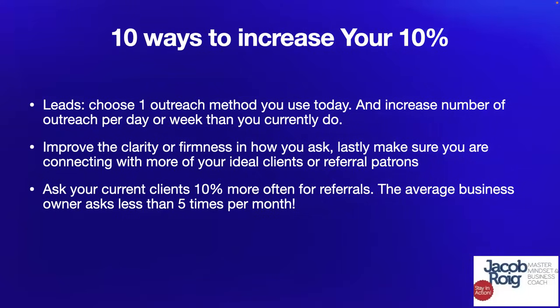Could you ask your current clients 10% more often for a referral? If you're like the average business, they ask, and I was very generous with this, 5 times a month. Just acknowledge to yourself, when's the last time you asked someone for a referral? I can tell you the last time I asked for a referral was on Monday. Because I know the impact of it, I also know the impact of not asking.